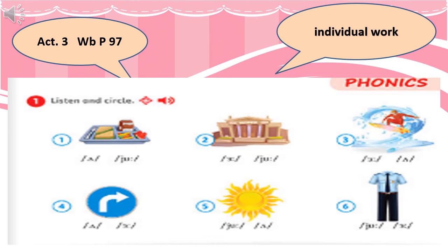Workbook, module 9, phonics. 1. Listen and circle. 1. Lunch. 2. Museum. 3. Surf. 4. Turn. 5. Sunny. 6. Uniform.